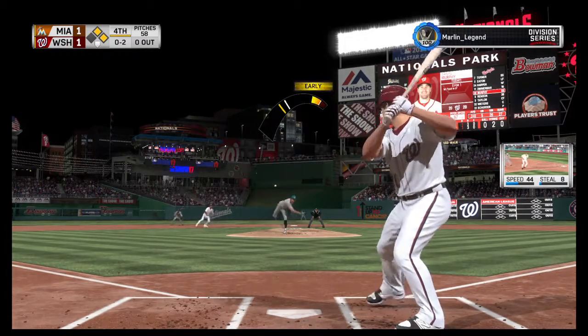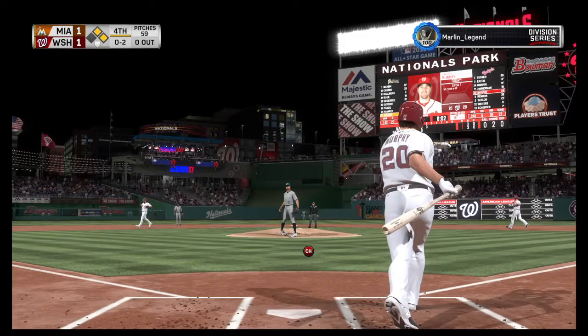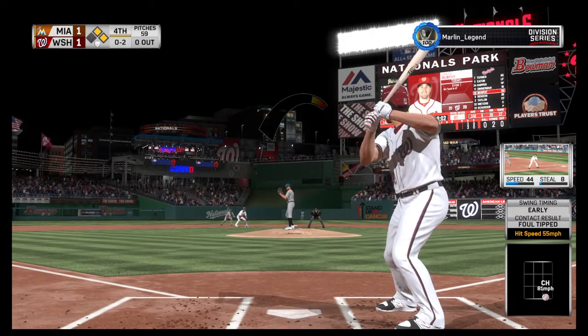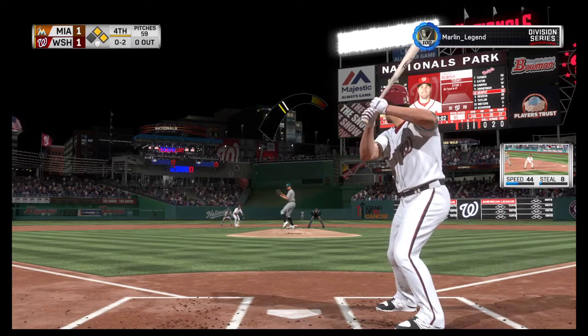Working for the punch out and the offering. Tried to stay back on the changeup there, but this is chopped foul at home plate. Well, that's 3 foul balls in a row. He's definitely battling up there.